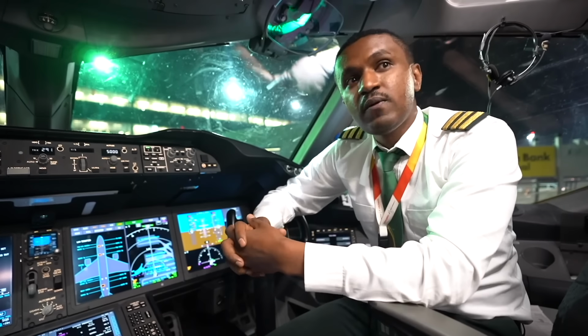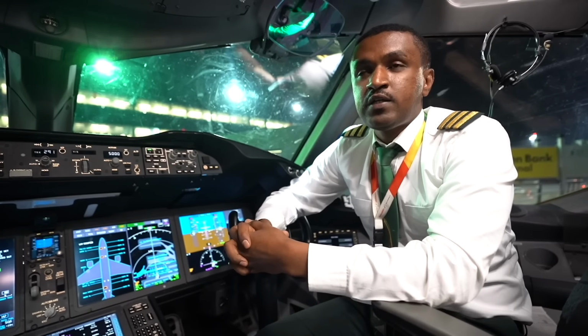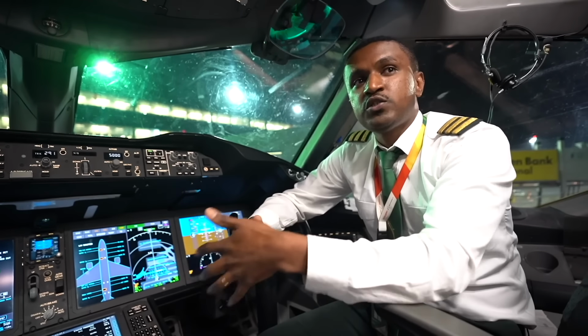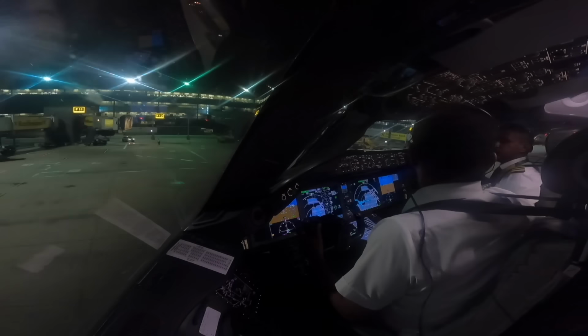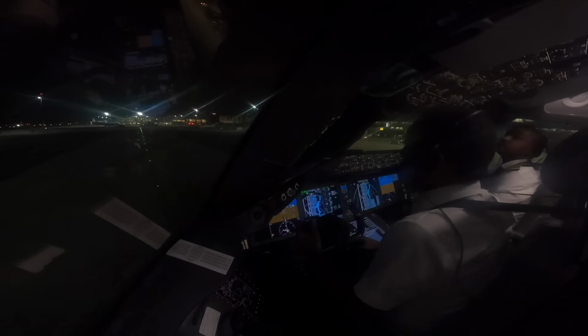And do you have to pay for your flight training as an Ethiopian? No, as an Ethiopian, the company will cover it for you. Then you will work throughout the years to pay it back. Okay, start the left engine.